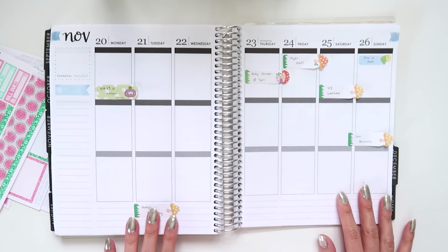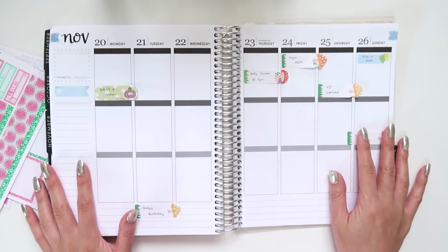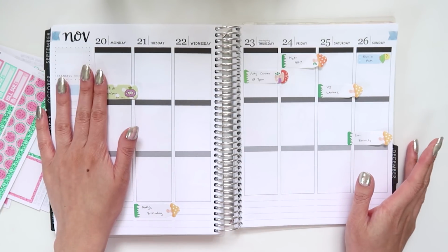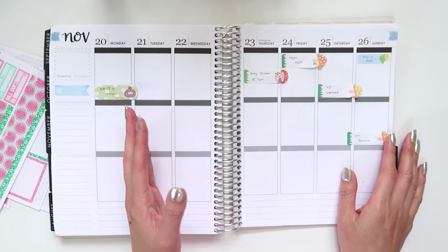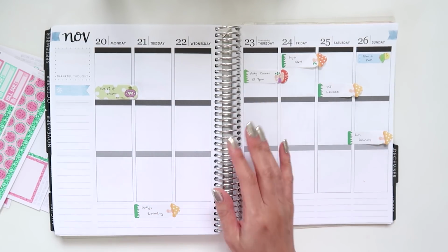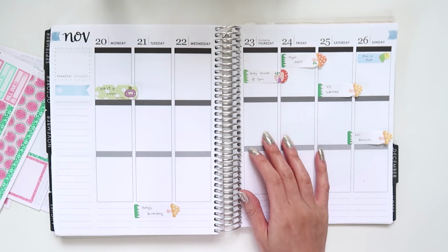Okay, so this is the week we'll be planning in, and there's actually quite a few things going on. I have my Japanese lessons on Monday. Tuesday is actually a really good friend of mine's birthday and we're going to be celebrating on Thursday night. We're taking him out to a really nice restaurant, so I can't wait for that.